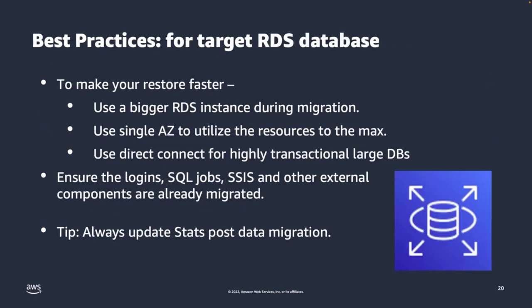Now that we have the source database ready for migration, let's learn about preparing the target RDS instance for the restore. First, the database restore can be a high resource consuming activity. Three strategies we recommend during the restore phase are: 1, use a bigger instance; 2, use a single AZ instead of multi-AZ; and 3, for large databases that are highly transactional, it may be challenging to copy the transaction log over regular internet, so use Direct Connect to copy them faster.